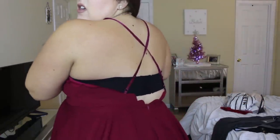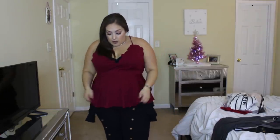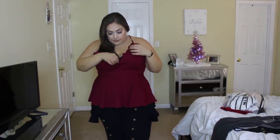So it just goes down. It's scalloped, skinny straps, scalloped over here, goes down, crisscrosses, and then comes out in a peplum. It is also a gorgeous color. This is just so beautiful. It just needs for me to be right up here. How pretty is this? Okay, I need this to be altered for sure.